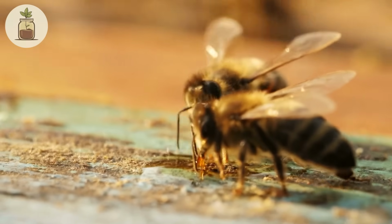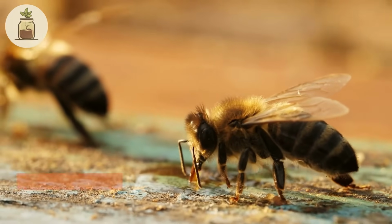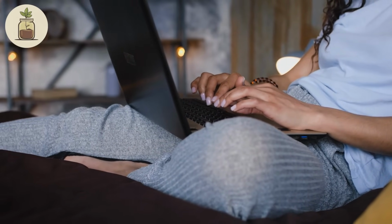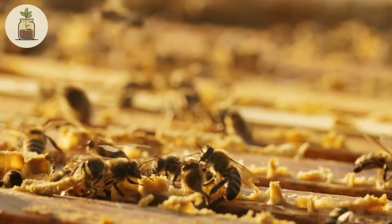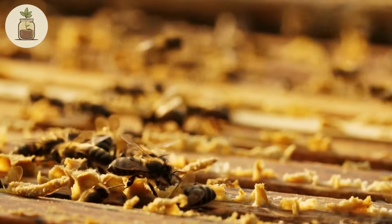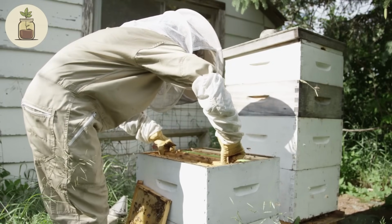This hands-off approach also has practical benefits. By keeping things natural, the bees are less stressed, which means they're more productive. It's kind of like the difference between working from home in pajamas versus showing up at an office in a stiff suit. The bees get to do what they do best without unnecessary interference, and the Amish enjoy honey that's pure and full of flavor. Everyone wins.